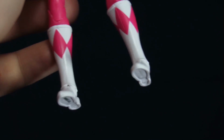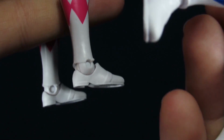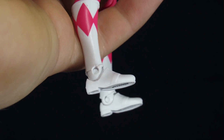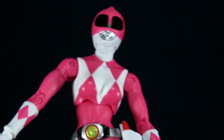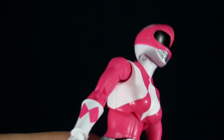Good to see that, because I don't imagine how you could fight in heels, because these guys have a little bit more heel than what she has, so pretty cool to see. Could have seen them being a little bit more stylized there, but they didn't go that route, and I appreciate it. I'm going to primarily go over the Pink Ranger here, because mostly the articulation is pretty much the same on everybody else, but I'll go over the subtle differences between them.